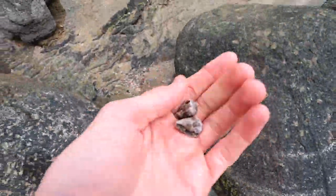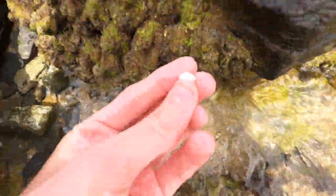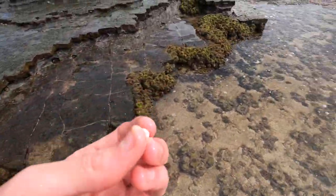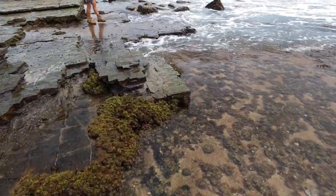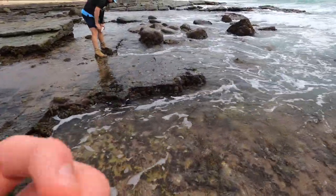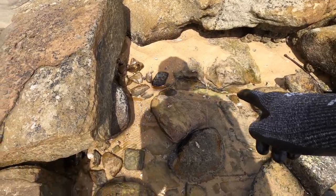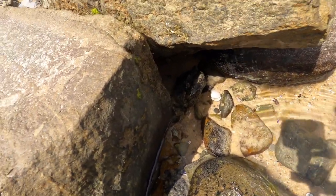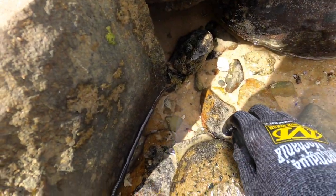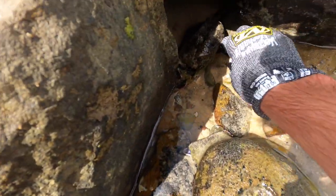Little bean. No chance. Oh, I never find them. Cool. Found a bean. Yeah, I never get them. Good size too. Okay, I see a donkey cowrie there and some sort of clam here. Definitely want to check this out. Just looking all around for anything else.